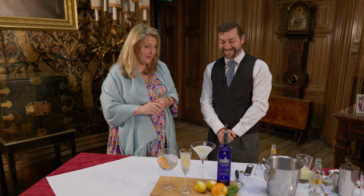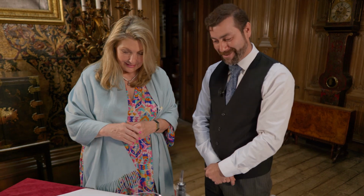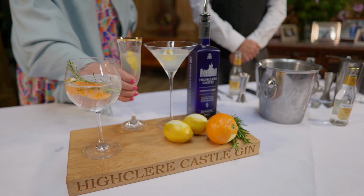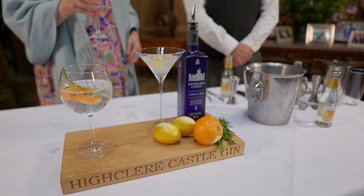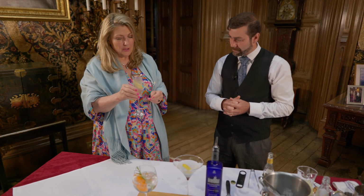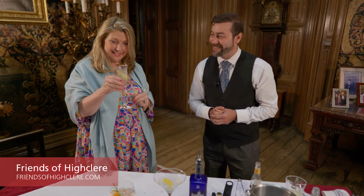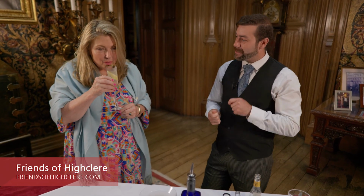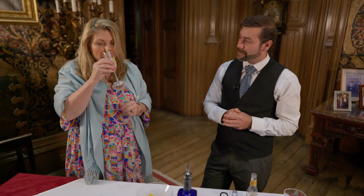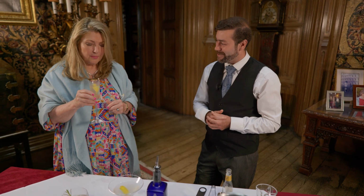I've so enjoyed watching you make the cocktails. Thank you. So we've tried the White Lady, we haven't tried the other two. I think we will be the judge of the best cocktail. This one first. And that's the French 75, so you've got lemon. We've got a still room. I think we should do special masterclasses for friends of Highclere. That's a good idea.